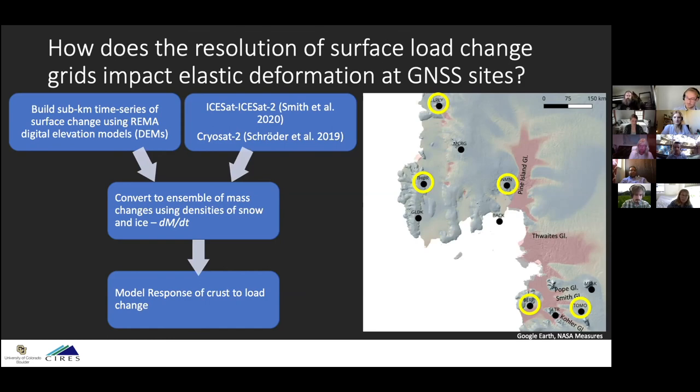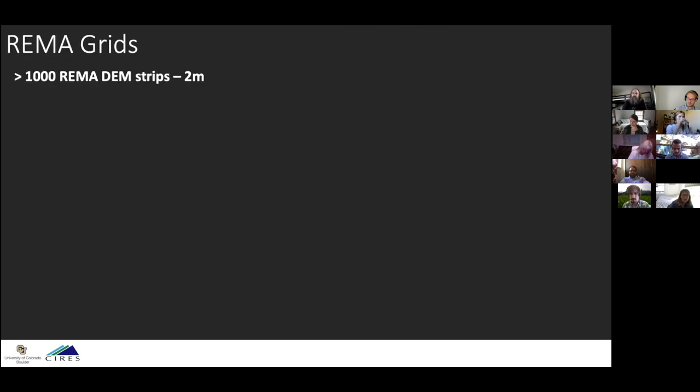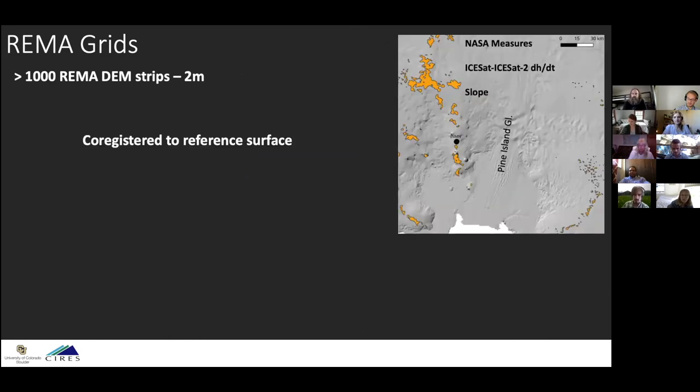And the CryoSat-2 grids are interesting because they cover the same time span as our REMA models and a lot of the GPS time series, whereas we have this gap in the ICESat and ICESat-2 record, which has obviously been filled by this grid, but there's still a gap there. And so to make the REMA grids, I've taken over 1,000 strips from the REMA archive at the PGC. And then these strips need to be tied down to a reference surface to improve their vertical accuracy. And because there's not much bedrock in this region, we have to look at other points that don't move very much, that sit within the ice.